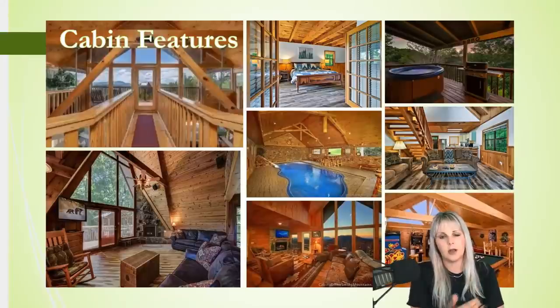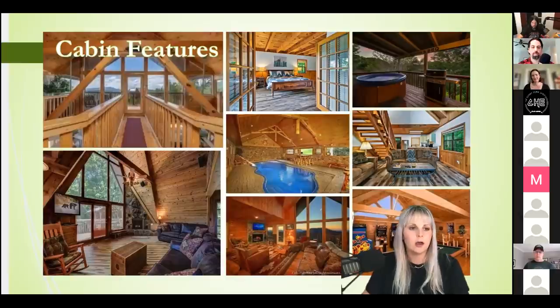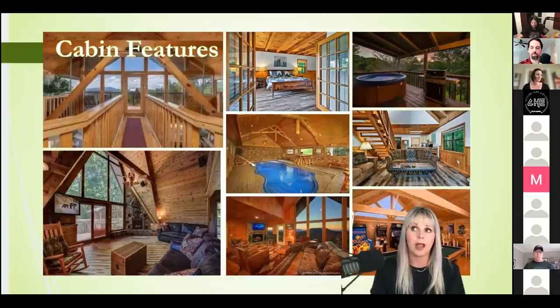Yes. So now we are on the cabin feature slide. There are some features that will fetch you a higher gross annual income than others, but again, a view will get you a little bit more money. It's also going to cost you quite a bit more money to get a view property. Same thing with an indoor pool. An indoor pool is probably the amenity that is going to add the most value in terms of income, but you're also going to pay quite a bit more for that.